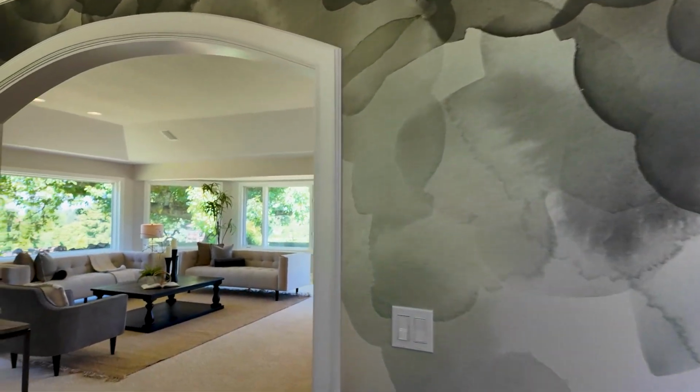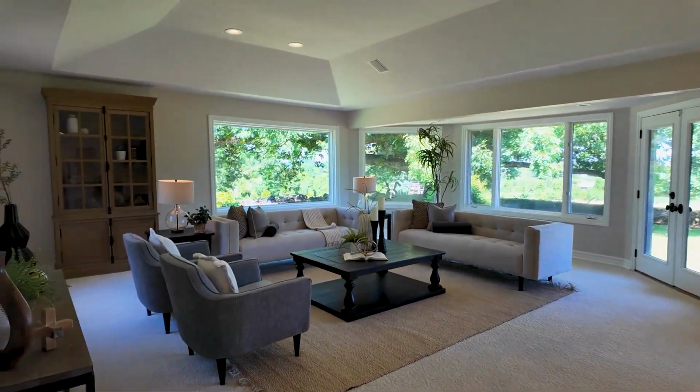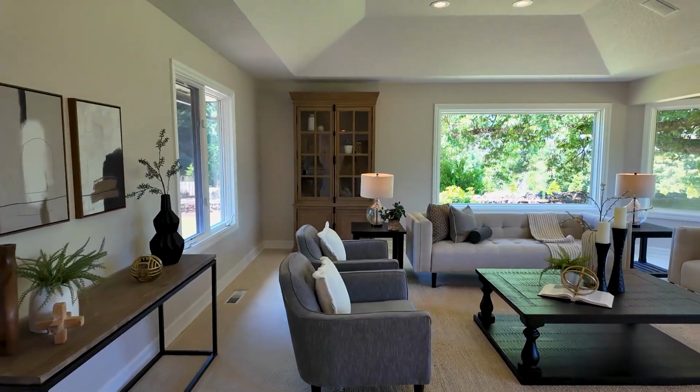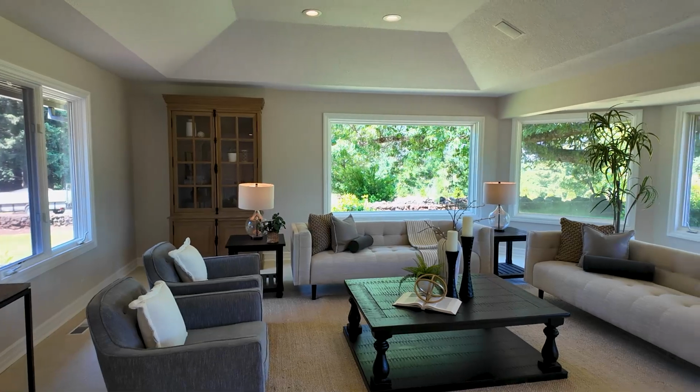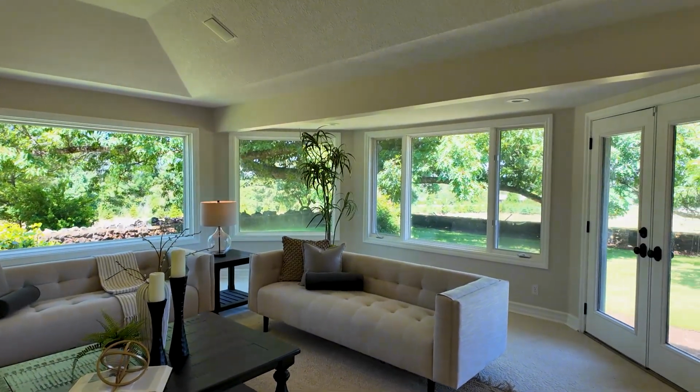And now we're going to cruise into the formal living room. It is a huge living space. I can just picture holidays happening in this room. Loads of windows, lots of light coming in. You get to look at all of the pasture land and the Christmas tree farm area as you're coming in and stepping into this room.